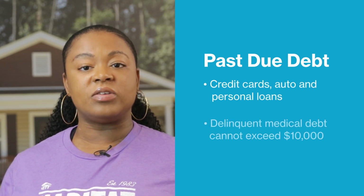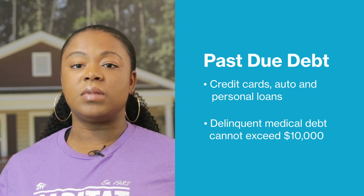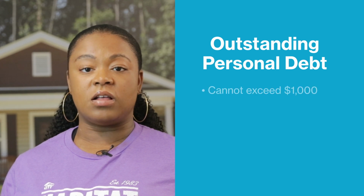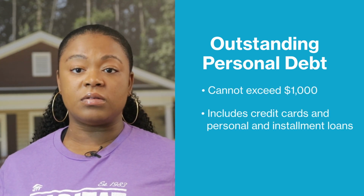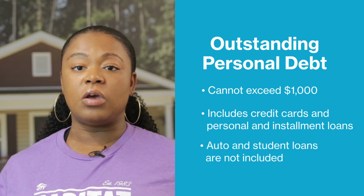Habitat Charlotte requires delinquent medical debt can't be more than $10,000. Your current outstanding personal debt can't exceed $1,000. This includes credit cards, personal, and installment loans. However, Habitat Charlotte doesn't include auto and student loans towards the $1,000 limit. If you fail to meet any or all of these requirements, you won't qualify for the Homebuyer program.